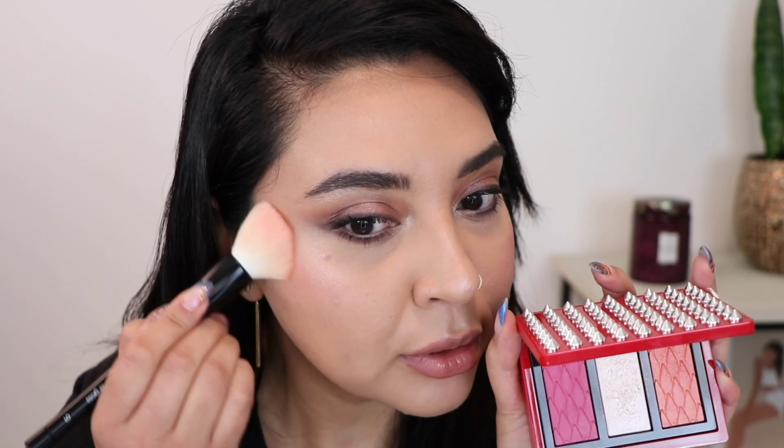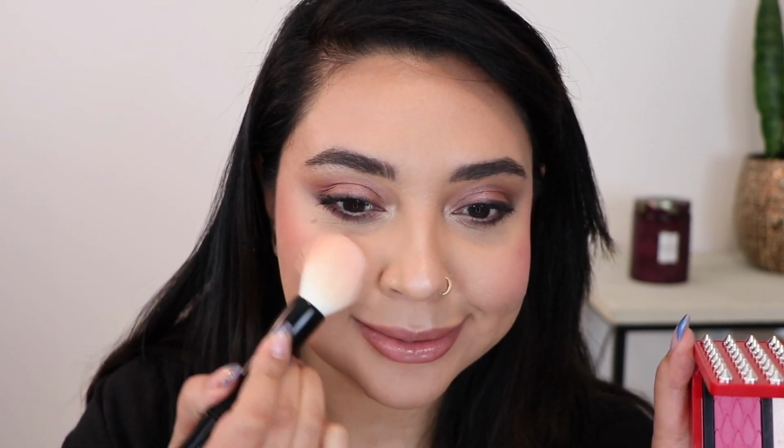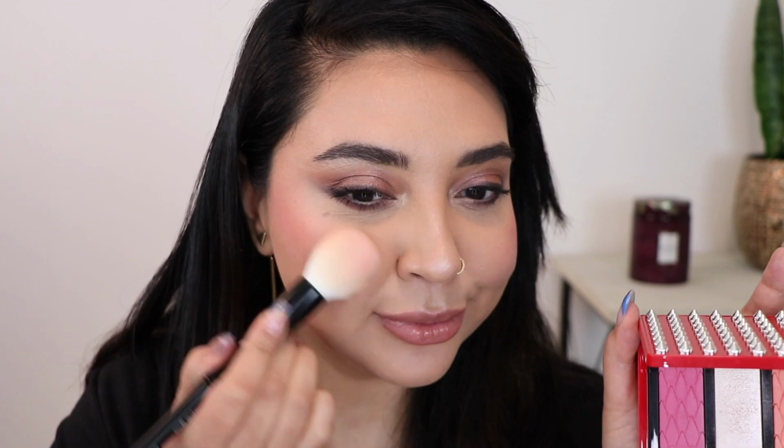So now I just flipped over the brush and I picked up some of this coral shade. And I find that I actually like starting off more back here and then bringing the color forward. I used to start right on the apples of my cheeks, and I still do sometimes, but it's just more flattering, especially when I'm working with such pigmented blushes, to start back here and then work my way to the apples. I'm gonna layer this just a little bit more, more so because I really want this to show on camera so y'all can see just how bright these colors are.